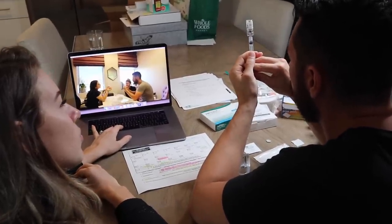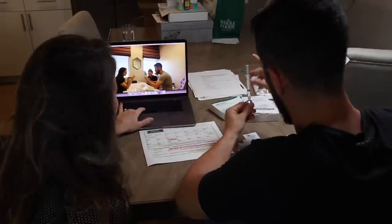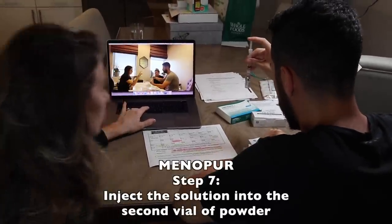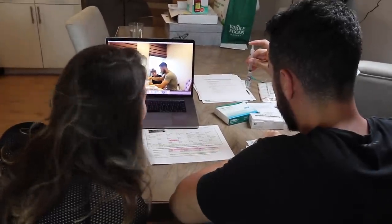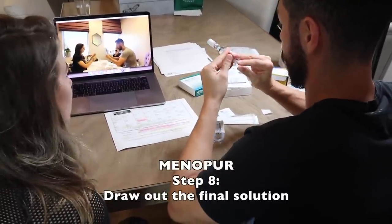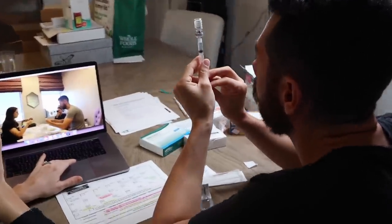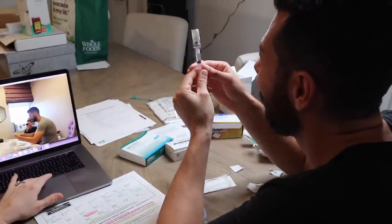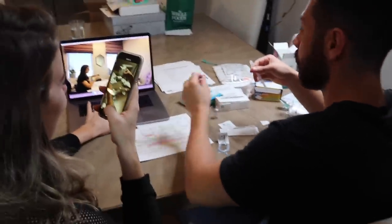Okay. And this time, we don't have to worry about measuring it, because we just want all of the whole, exactly, you want the whole thing. And then just push it down, like downward. Oh, downward, okay. Yeah, just so that you don't lose anything. Swirl it if you need.